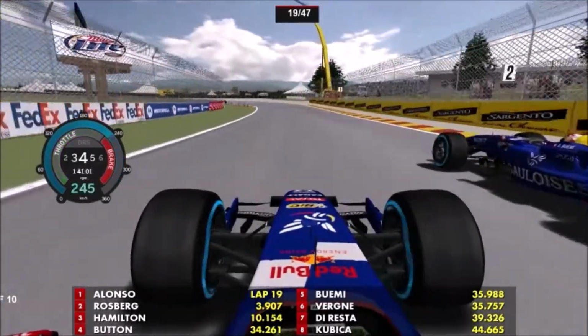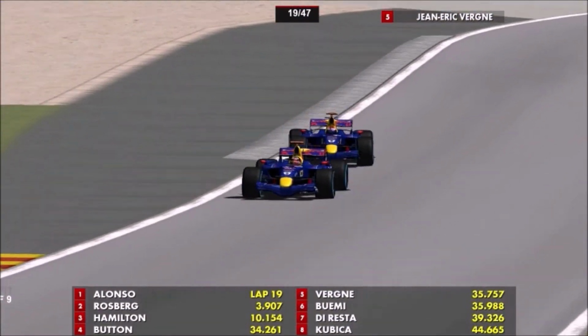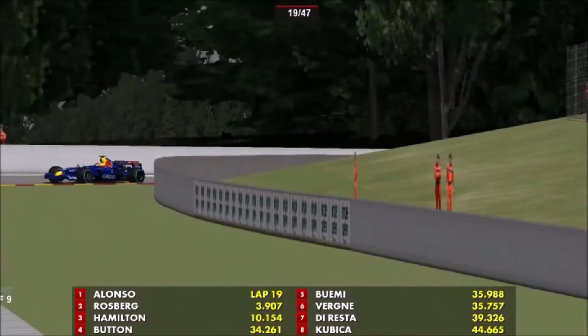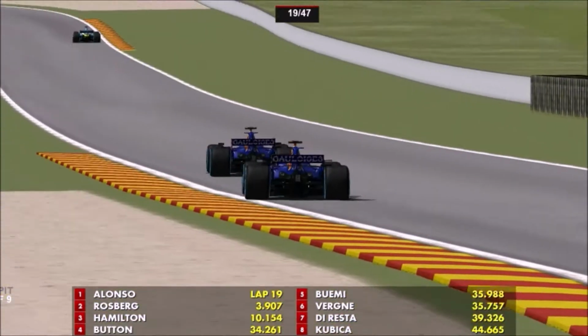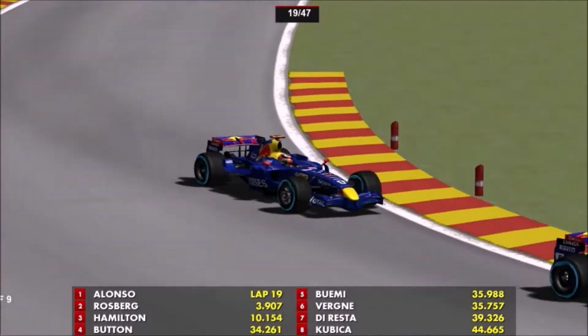Yeah. Right, and now that's Vergne versus Buemi. Tobias is probably a bit tense right now. Oh, what's happened to Vergne? What's happened there? He just locked up. Did he just brake super early? That was bizarre. That was weird. Bizarre seems to be my word of the day.